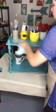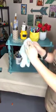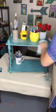So your trick to know when you're good to go is when it feels nice and buttery soft to your fingers, right? And so make sure you keep turning your rag over to a new spot so you get it, right?